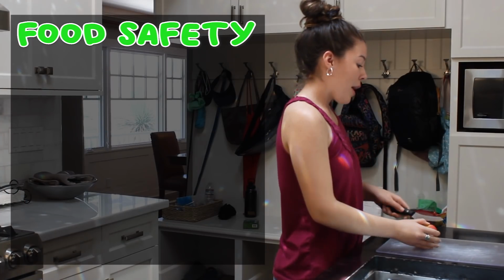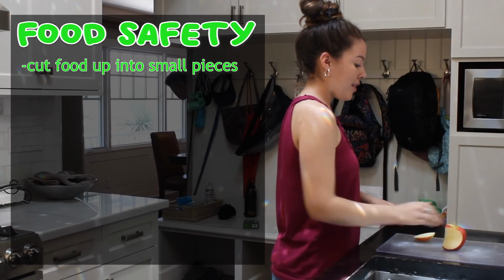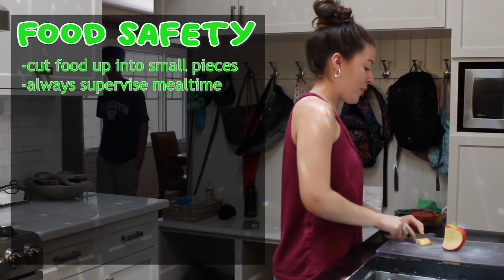Next up is food safety. Before your child eats, make sure to cut their food up into small pieces and always keep an eye on your little ones when they're eating.